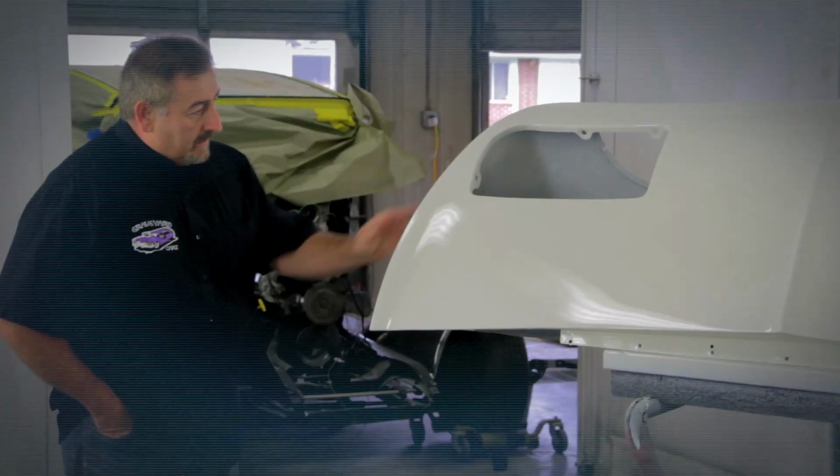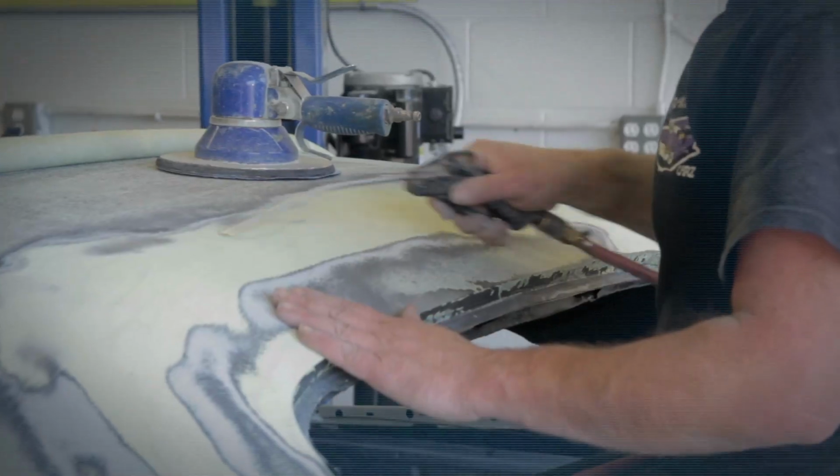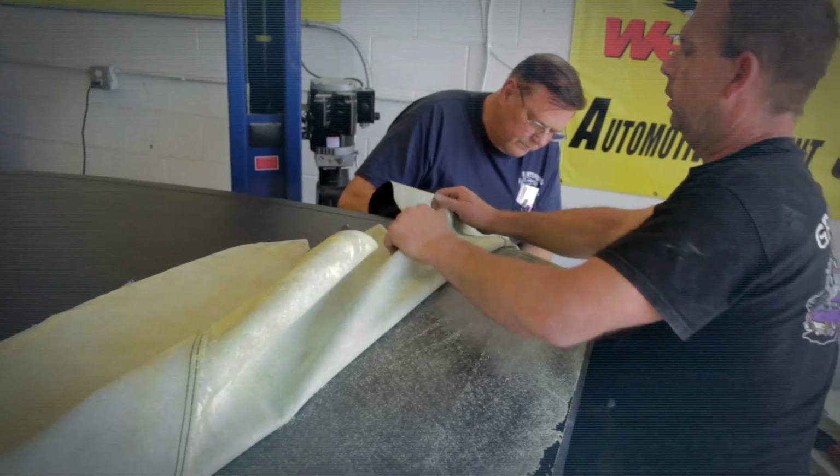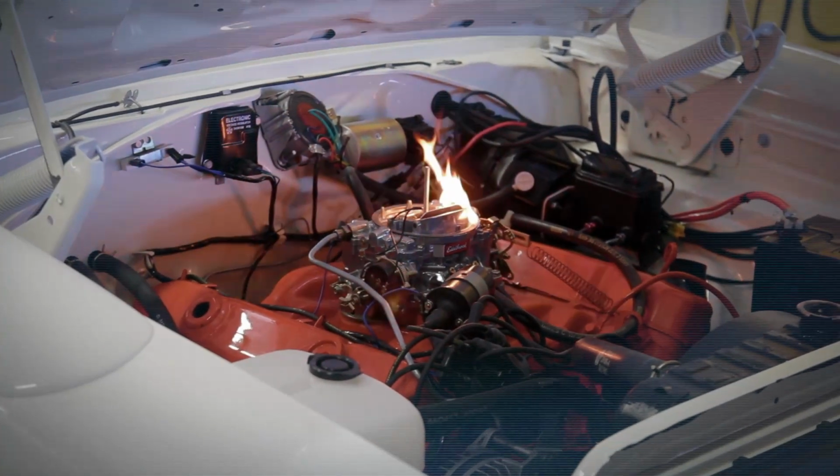The Superbird is really coming together. The body and paint are beautiful, the rear window plug issue has been addressed along with the vinyl top. Now all that's left are a few decals and this bird is ready to fly. I mean, obviously once we get it running, it'll be ready to fly.